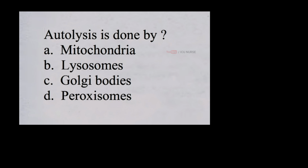Autolysis is done by: A. Mitochondria, B. Lysosomes, C. Golgi bodies, D. Peroxisomes. And the correct answer is B. Lysosomes.